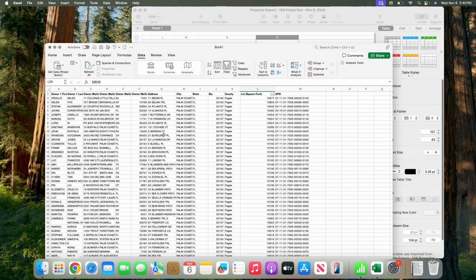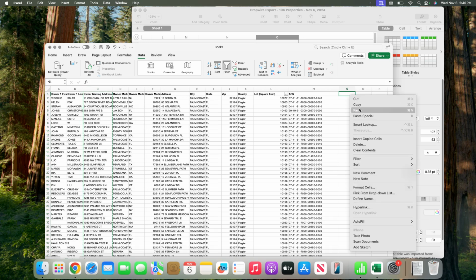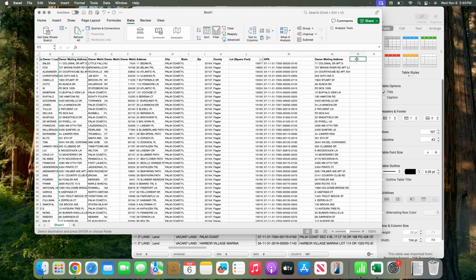So we have that. Now what we want to do is remove duplicates, right? Because you don't want to send mail to the same person. It's expensive. I made that mistake a couple times. So what we're going to do is copy this. I'm going to show you a little trick that I paid thousands of dollars to learn, even though I probably could have learned it for free. I just didn't know I needed it, right?